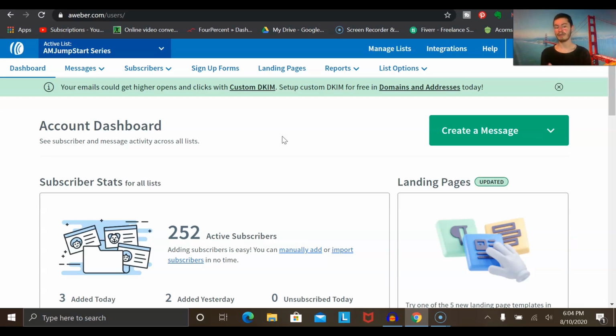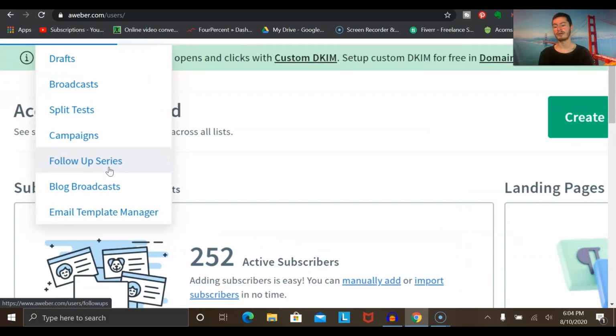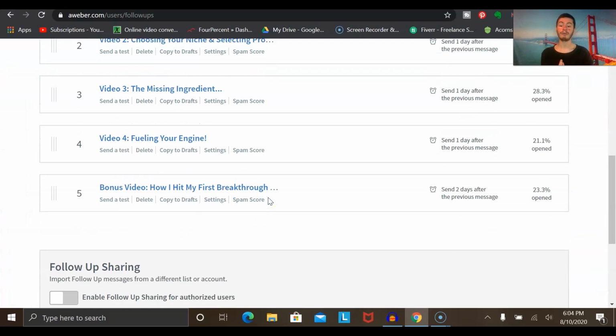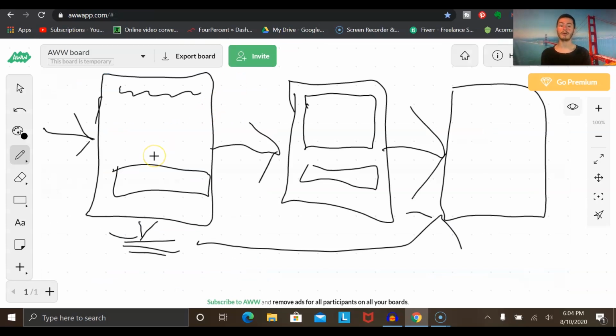For that reason, I highly recommend having a tool such as AWeber, and you could even set up a series of follow-up emails. In this case, if I go to follow-up series right here, this will show a list of emails that I've written out one time that go out on my behalf whenever someone goes to my landing page and requests more information.